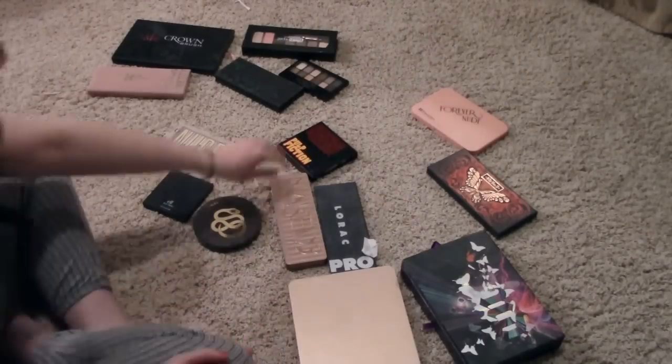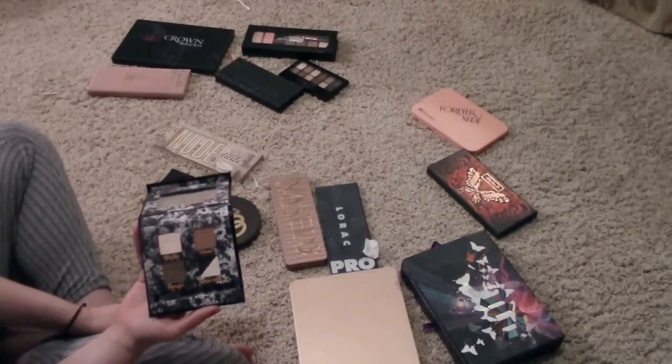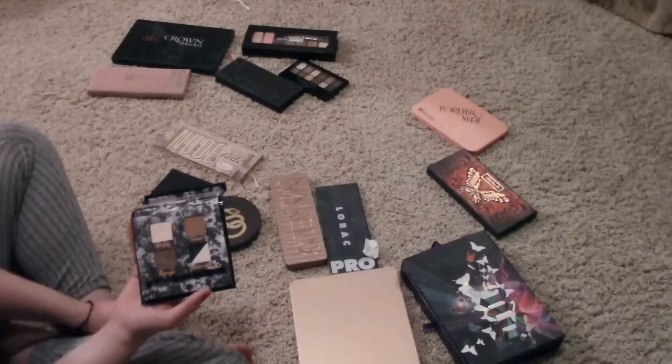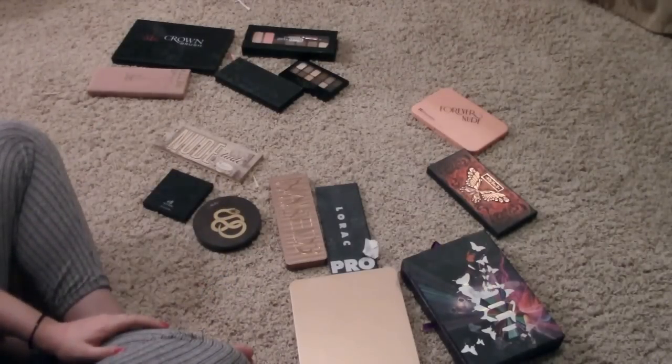Of course, I will be keeping my Pulp Fiction palette, my favorite nudes of all time. This was in my recent giveaway, or one of these palettes were. Absolutely, absolutely love these shades. Keeping this one for sure.